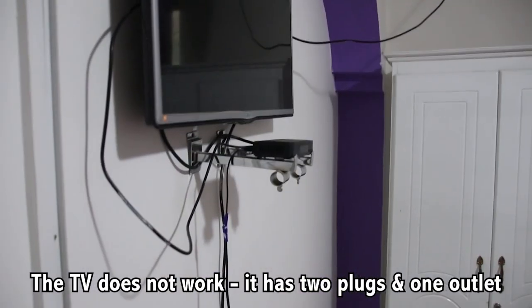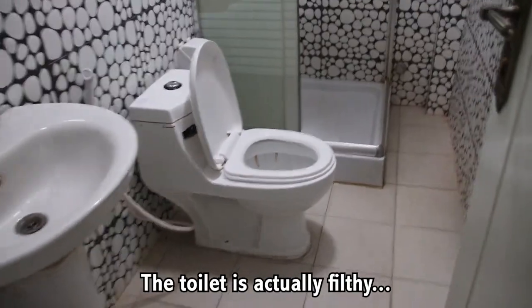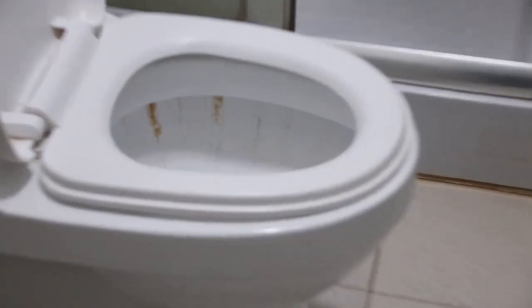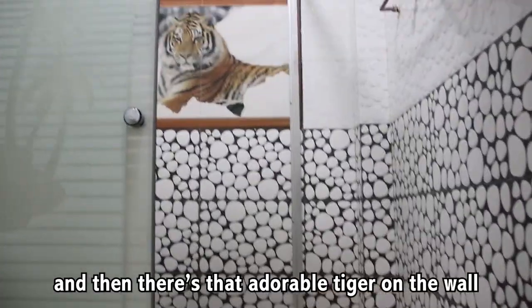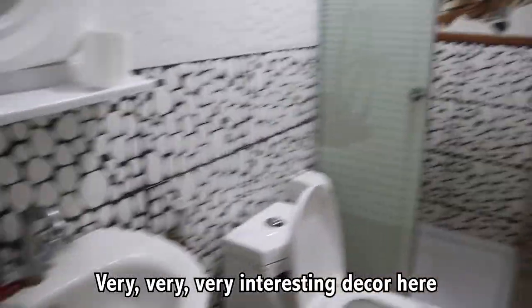The TV does not work. It has two plugs and one outlet that I'm currently using to charge the camera. Bed, very stylish. Toilet is actually filthy. And then there's that adorable tiger on the wall. Very, very, very interesting decor here.